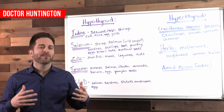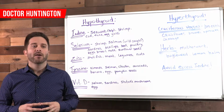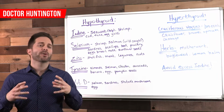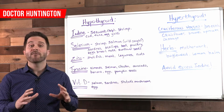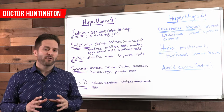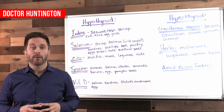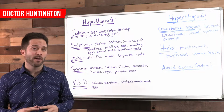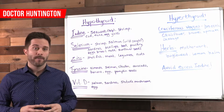Hypo meaning under, which is when your thyroid produces too little hormone. In this case, you might experience symptoms like depression, dry skin, fatigue, and cold sensitivity. This is especially prevalent amongst women over 50, although plenty of men have it as well. The autoimmune disorder called Hashimoto's is the most common cause of hypothyroidism, where your body attacks your thyroid gland and damages it so it doesn't produce enough hormone.